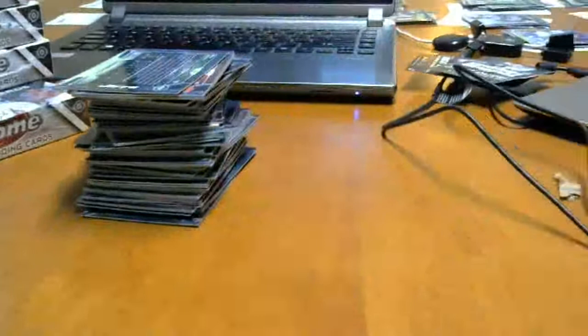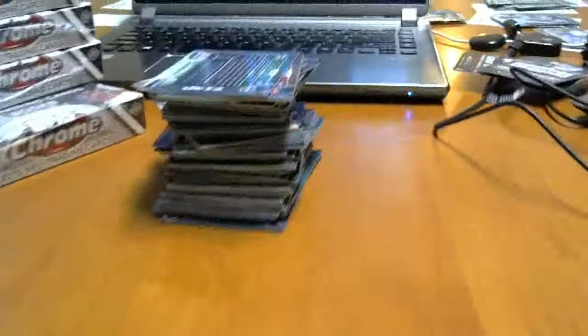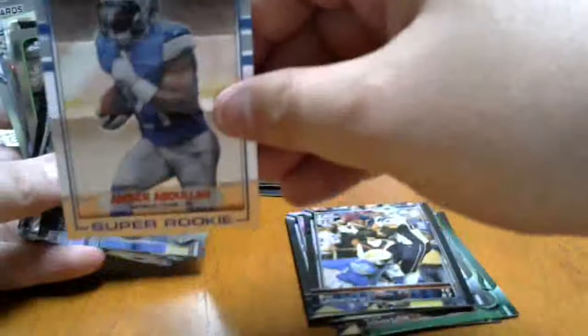Alright, here we go. Box number three. Matthew Stafford, Randall Cobb, Duke Johnson green refractor, non-numbered. Duke Johnson, non-numbered green. Dion Sims, Luke Kuechly, Rob Gronkowski, super rookie Amari Cooper. Denzel Perryman, Eric Berry, Travis Kelce. One of these Super Bowl 50s, John Riggins for the Washington Redskins.